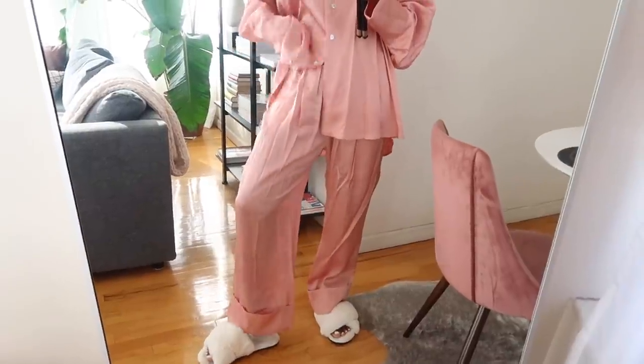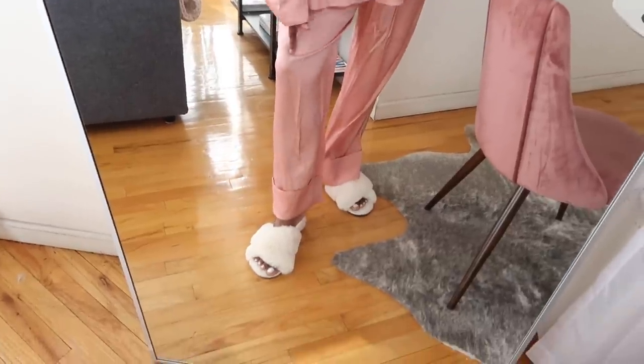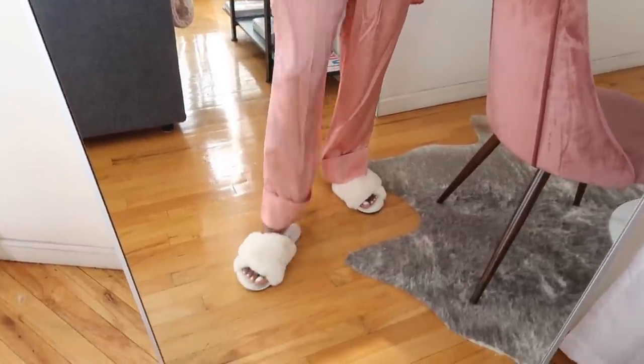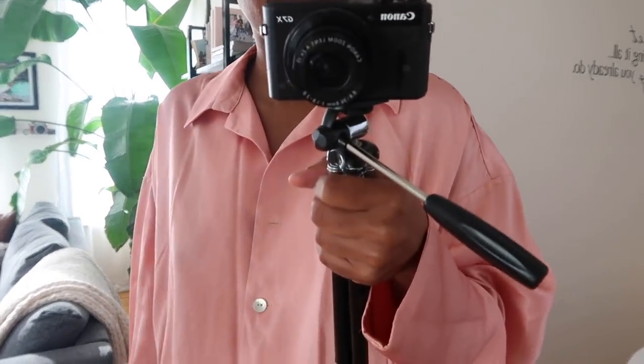And then it has these matching pants. I love that these pants have pockets. They also have a drawstring so you can tighten it. It does have one long pleat down the front, but mine are a little wrinkled from sleeping in them. And then the hems are cuffed. So just a really cool set. I could even see dressing this up and kind of wearing it out. But for me, I just like lounging around and sleeping in it because it's so cozy and comfortable.